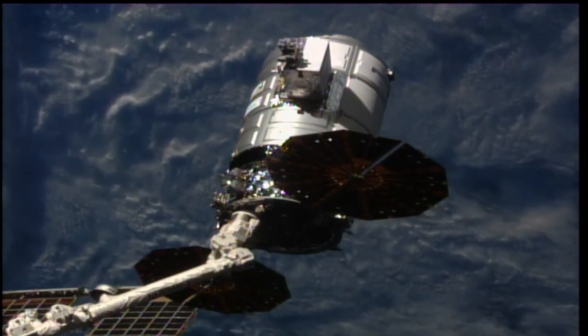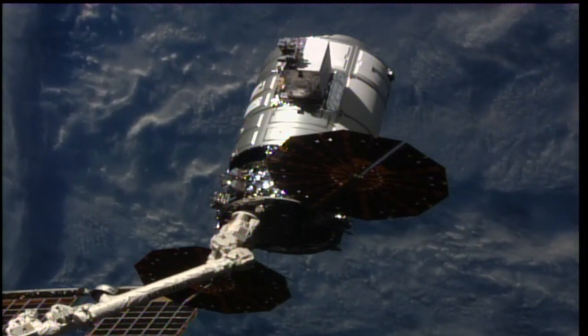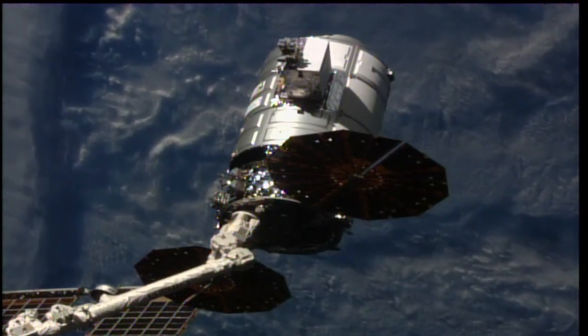We just received confirmation from the Mission Control team here in Houston that we are about 5 minutes away from the release of Cygnus.